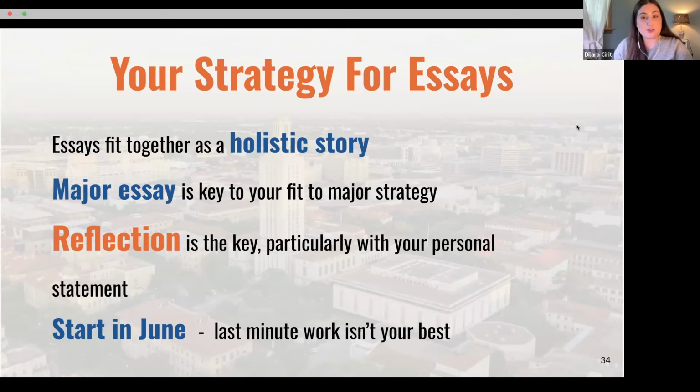As always, the personal statement requires extensive reflection and should serve as a way of inviting readers into their world. For the major essay, which is probably one of the most important pieces of your UT application, your student should really focus on how they've cultivated their interest in their first choice major. We always recommend starting these essays early, especially the brainstorming process. Try and get that started in June, especially now that UT has moved up their early deadline to October.